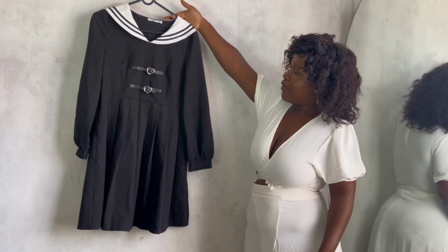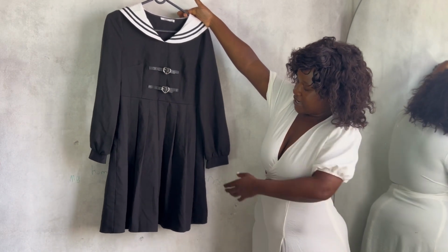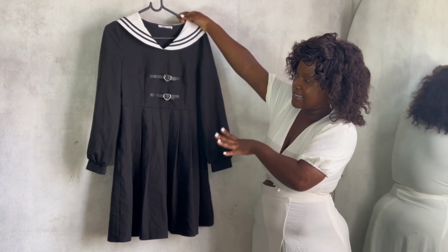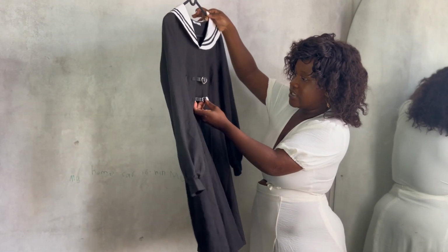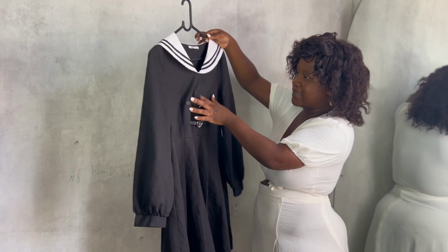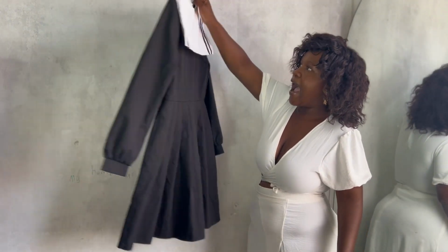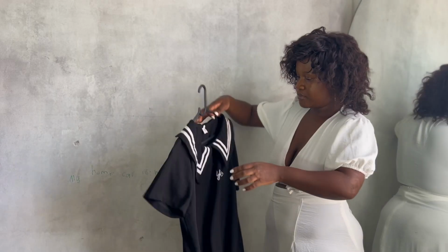And then we're going into the black and white dresses. I really like this dress mainly because of the material it's made from. It's very thick material, so this dress is definitely a winter dress. It has these cute buckles over here, which are functional, but this part doesn't open up. It has a sailor collar, and this is what the back looks like. I would rate this one a 10 out of 10.